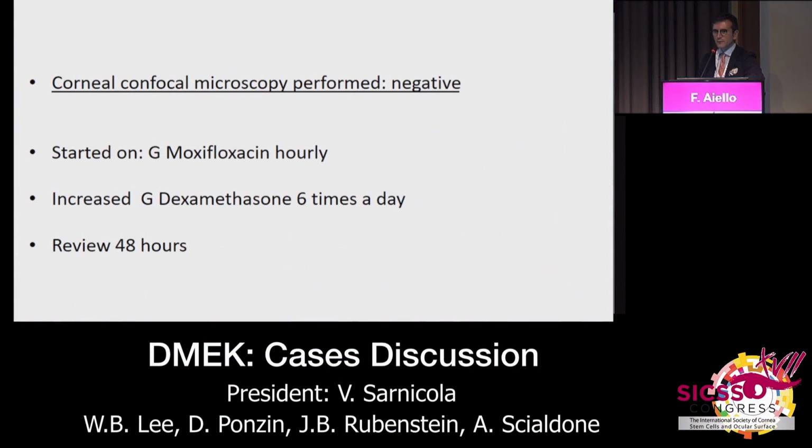So we performed a confocal to these KPs to try to rule out if there were signs of infection. The confocal was negative. Considering no activity in the anterior chamber, we said, okay, let's try to increase a little bit the dexamethasone to 6 times per day, and we will see the patient again in 48 hours.